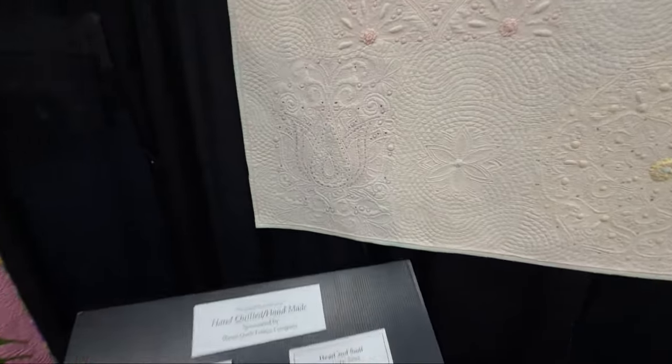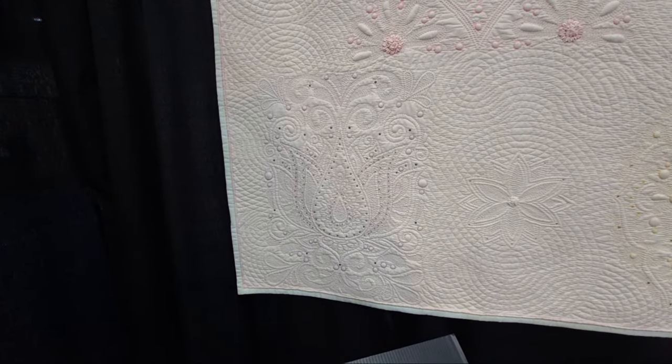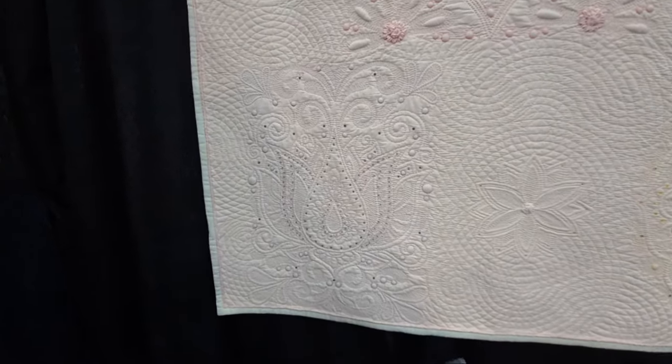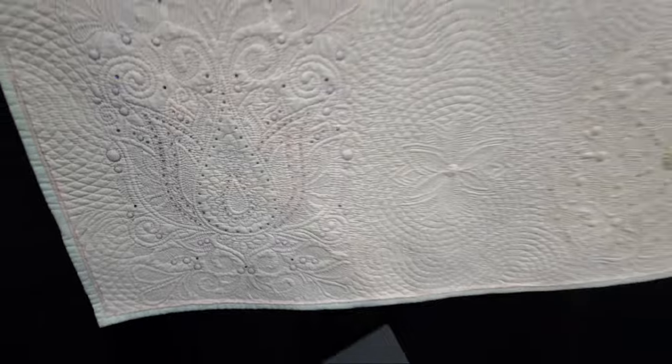Yeah, check out this design right here. This is insane hand quilting, guys. Insane. Just amazing. I really think about that. She hand did all that. Okay, Jackie Perry. Get it, girl. Get it.